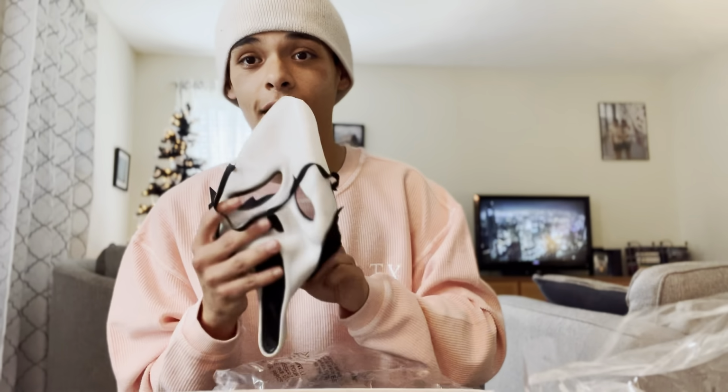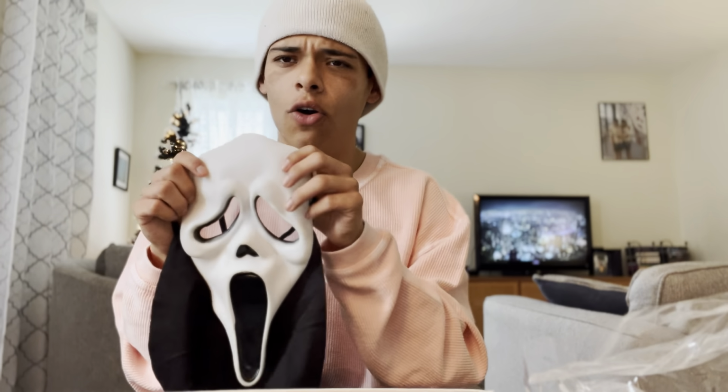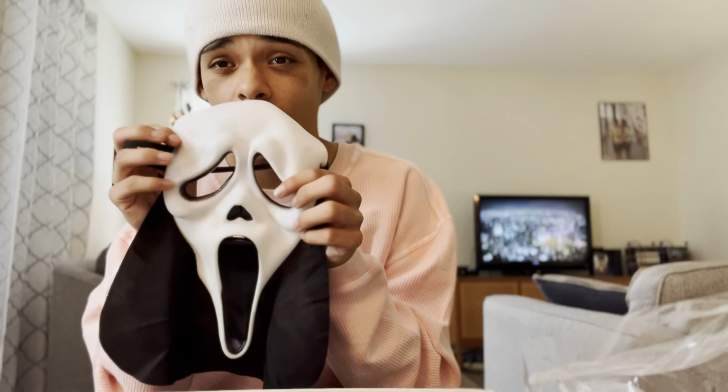So the mask, I have a mask that is, I believe, an ultra white, and it looks somewhat similar, but when you hold them up close, you can tell that there is a clear difference between the overall quality. This one is really defined, but let me see if I have that other mask. Okay, so I could not find that mask.